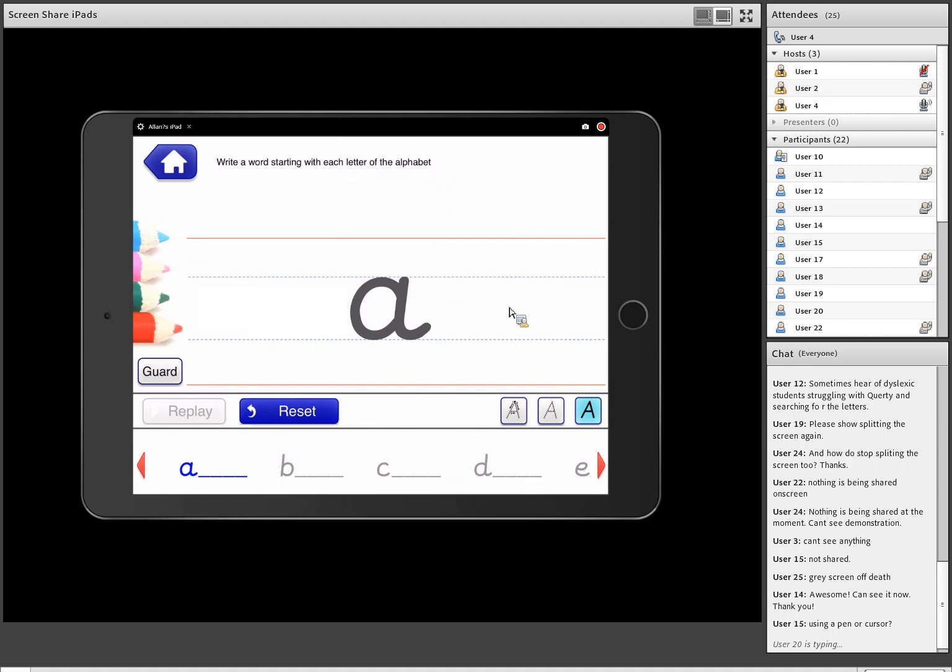Sorry to interrupt. Sarah's asking if you could use a pen, an iPad pen. Yep. You could certainly use the pen or any sort of stylus. For many people, it's actually easier. This sort of thing is easier with the stylus because I know my finger's quite big and I can't actually see what I'm doing here.